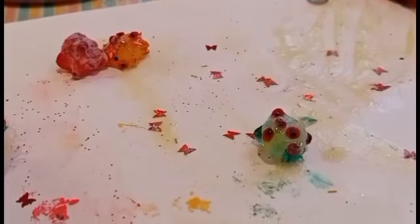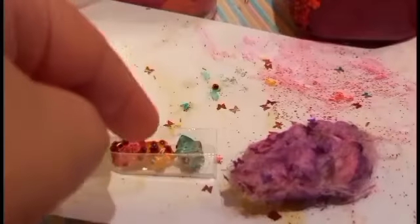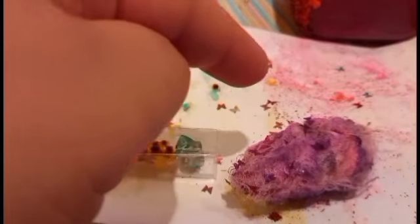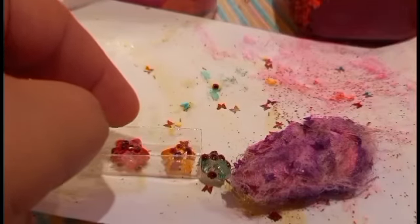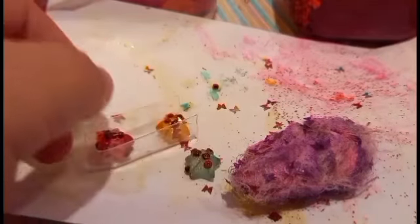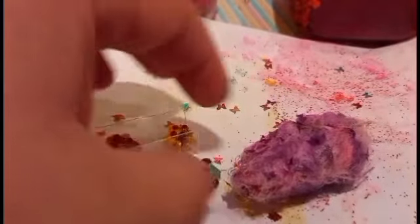Okay, done. That needs to dry. All of it, including this. The traffic lights and the bush has dried. So now we're going to stitch on the traffic lights onto this piece of plastic.